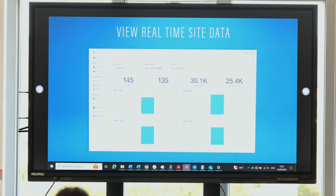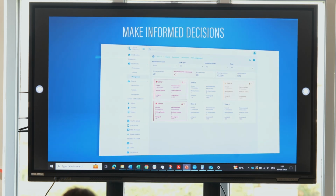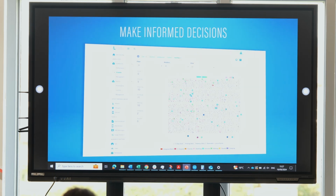So it's going to tell the operators or the supervisors, put 2 people over there because you've not got enough at the moment to reach the throughput that you require for the day.